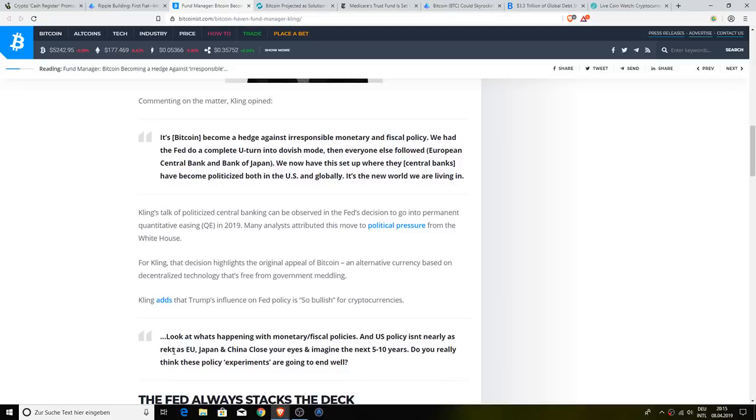It says wrecked right here. I hope that the person who wrote this article didn't misspell it. In English, there's a word called wrecked, W-R-E-C-K, as in shipwrecked. I hope this person didn't write it thinking that was the appropriate spelling. "And U.S. policy isn't nearly as wrecked as the EU, Japan, and China."